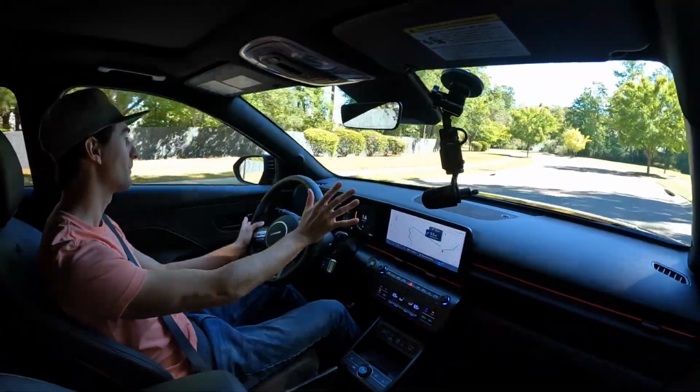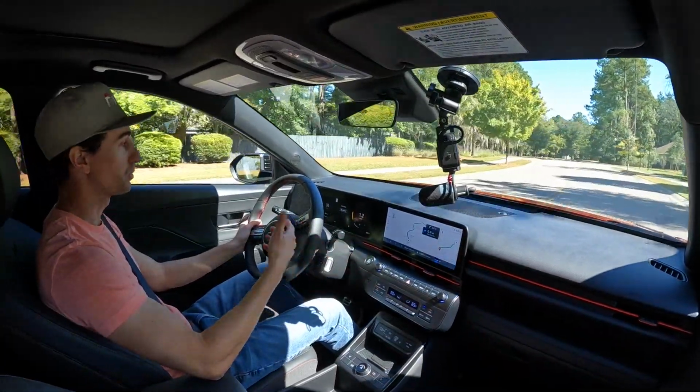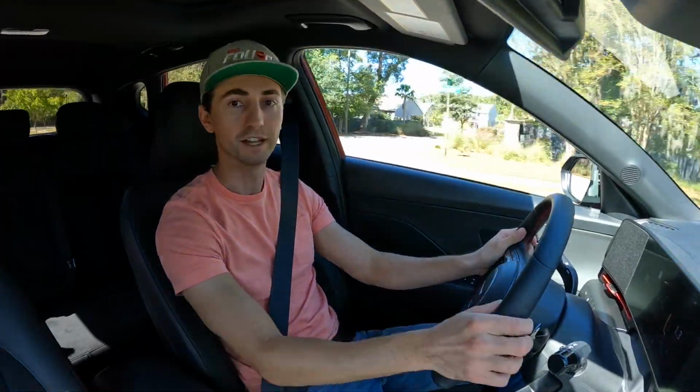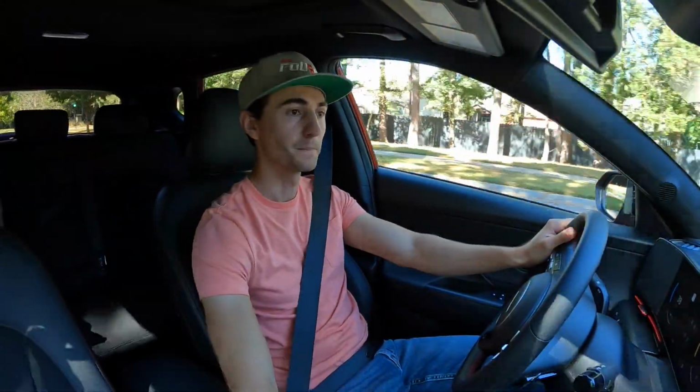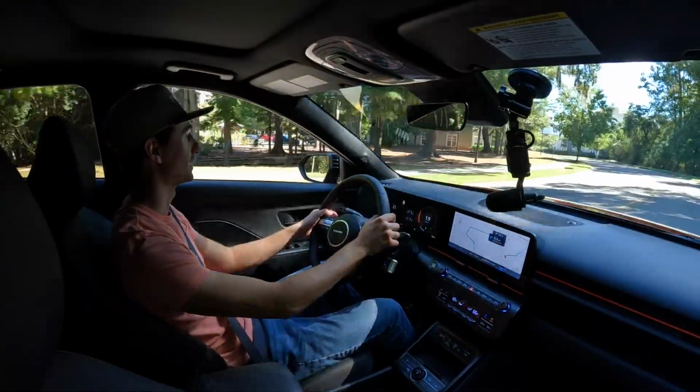Driving dynamics, we are in normal mode, we'll start in. It's pretty normal. The 8-speed automatic does a really good job delivering power. It's smooth. You don't really feel anything. It's just a comfortable car. If we turn it into sport mode, those gauges are super neat. Tapping the paddle, we can now shift. It even shows you on the gauge cluster the gear that you're in.